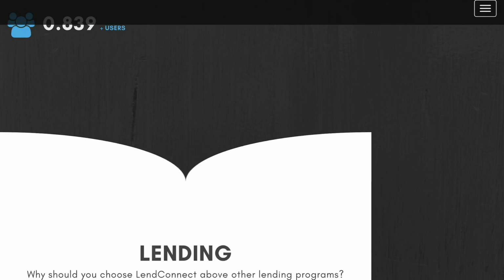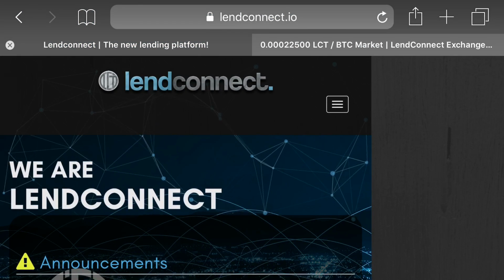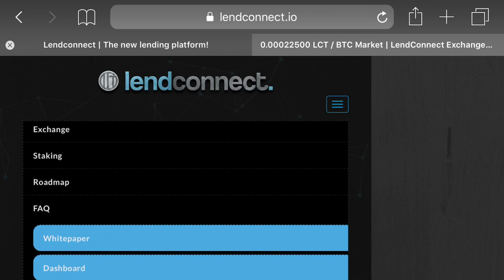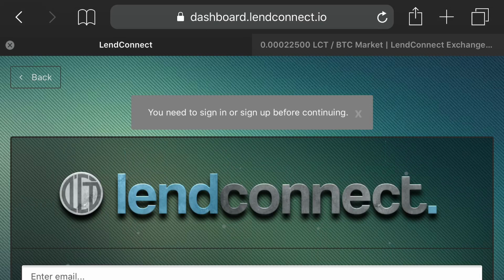So right now I have about 800 LendConnect tokens. I did want to buy more. The only reason why I didn't buy more is because I wasn't really sure if they were really going to come out. There was a long period where there wasn't much being said, long, quiet pauses and stuff like that. So I was afraid of getting into it and pretty much just regretting my decision.